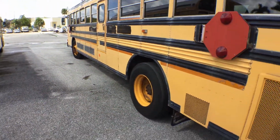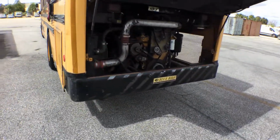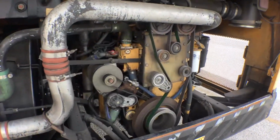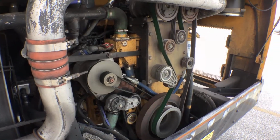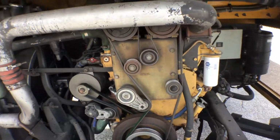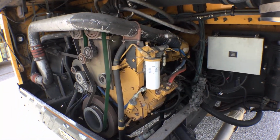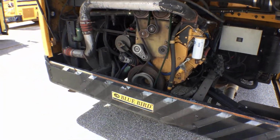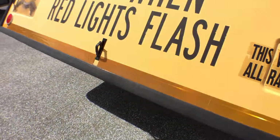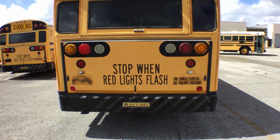Like I said, the body looks good, the motor sounds good. Let me show you. The Caterpillar 3126. The back looks good.